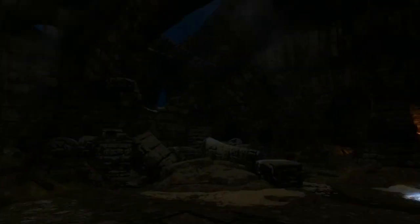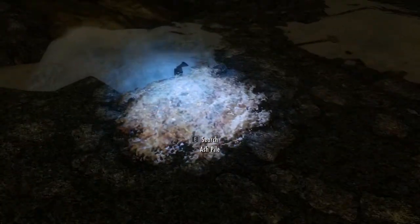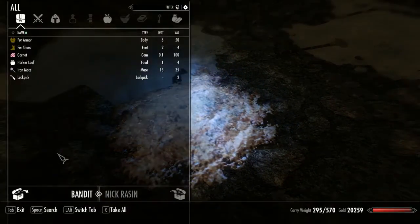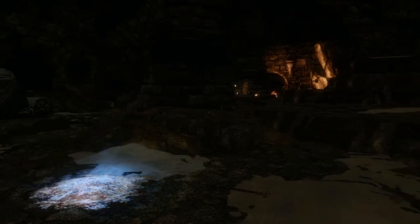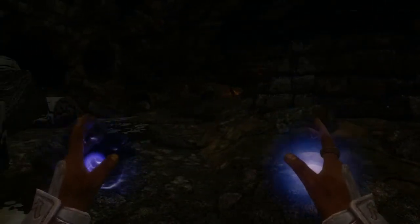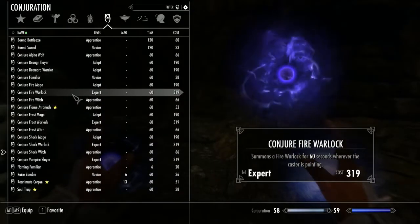Well, considering it is the middle of the night, there's no light coming in through those holes. I think the lighting in here is pretty good, pretty appropriate. What is this? I had nothing to do with that. Oh, there's people down there. Well, that's good. I'm kind of hoping there's some draugr here.